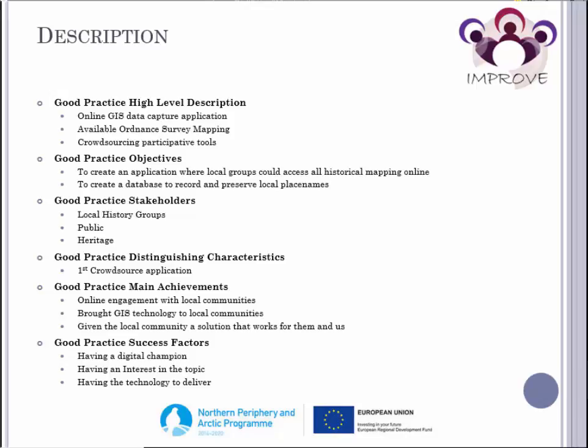What are the distinguishing characteristics of this good practice? Well, it was our first crowdsourcing application. This is the first time that we've actually gone to the public and asked them to capture data on an online map in a GIS environment. So that was a big step for us.